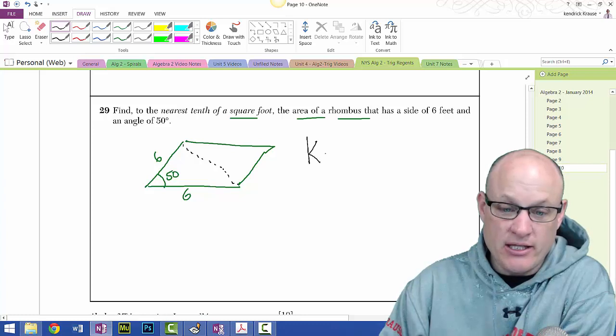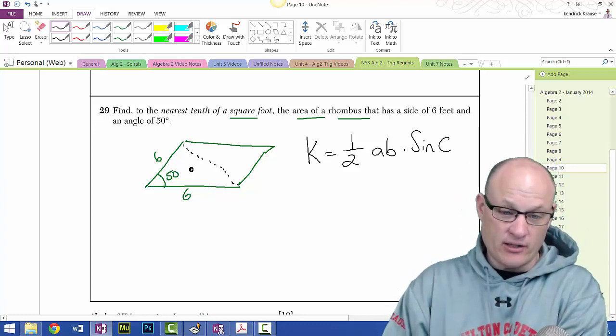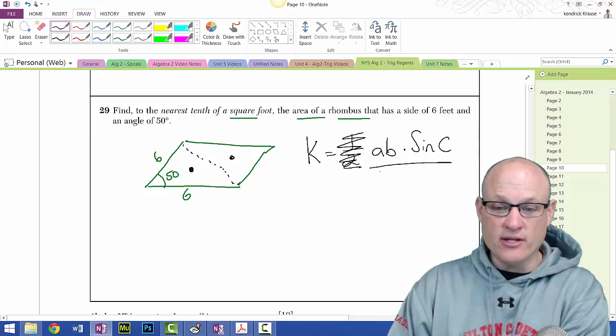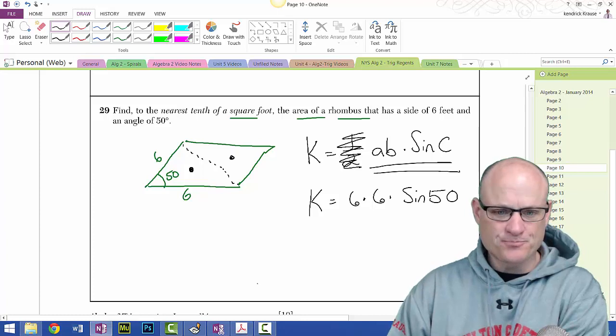So K equals 1/2 ab times sine of C works beautifully for a triangle. That'll give you this triangle. Then you multiply by 2 to get that triangle. Or we just get rid of the half, because this is the area formula then of a parallelogram. So K equals 6 times 6 times the sine of 50 degrees.